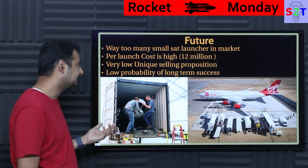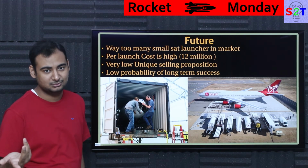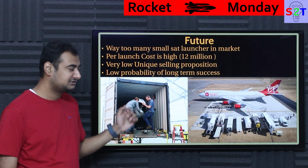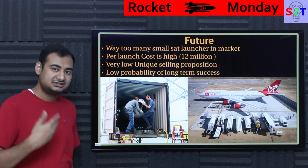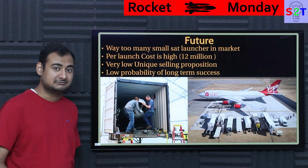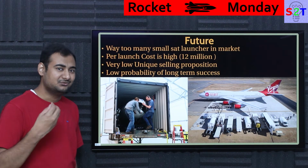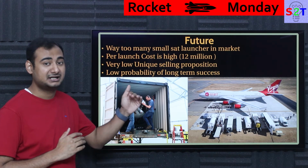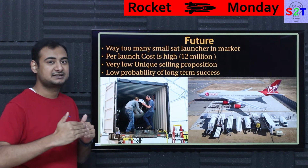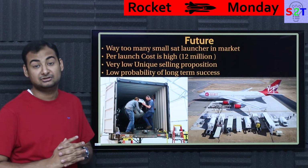You have to understand this. There is not very much of what we call a unique selling point. Your unique selling point is that you can send around 300 kilograms. There are bigger rockets that can send much more than that, and there are cheaper rockets that can send much less than that, almost similar to this, like around 200 kilograms from Electron rocket. So what do you actually provide? Of course, right now there is far more demand than supply, but once supply catches up, the market forces will shift. So I do not see them having very long-term success.